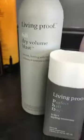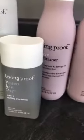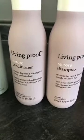If you guys haven't tried Living Proof yet, oh my god, you have to. We have a dry shampoo, the Full Dry Volume Blast. This stuff is magic. Perfect Hair Day 5-in-1 styling treatment, and then both Lauren and I were prepped with this Living Proof Restore shampoo and conditioner.